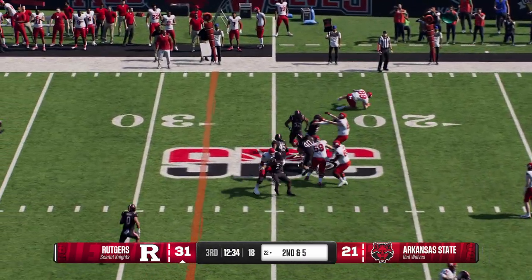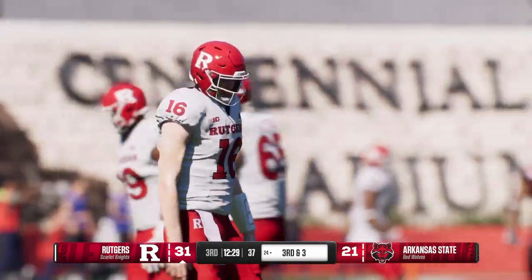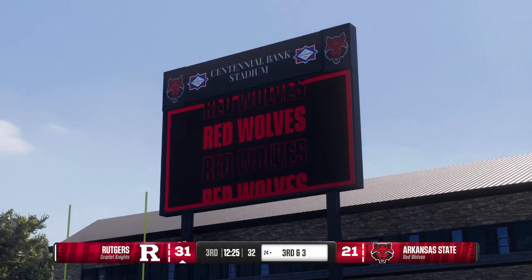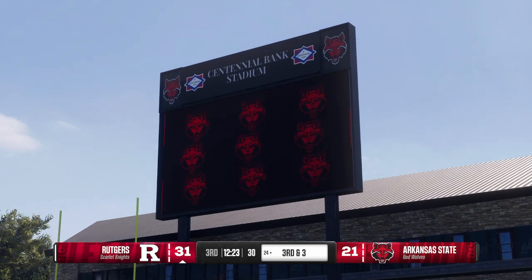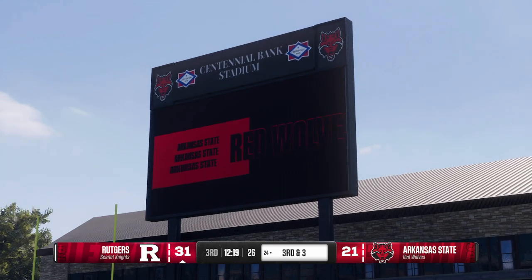Using his legs, it's Monaga. Maybe picked up a couple. He's down at the 24. This offensive line better figure out a plan for this D tackle. He is tough to block with one guy. You might want to start double teaming him. He's going to be a problem moving forward. You saw all of his ability on that last play.